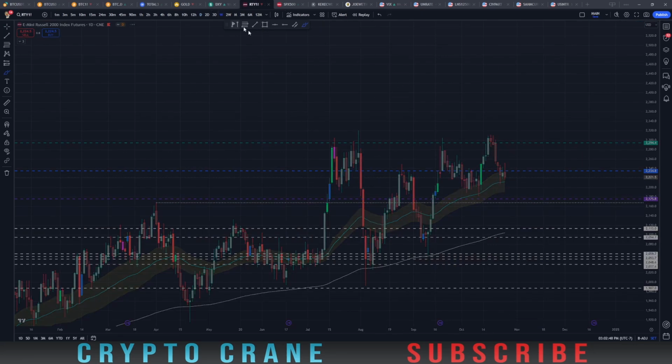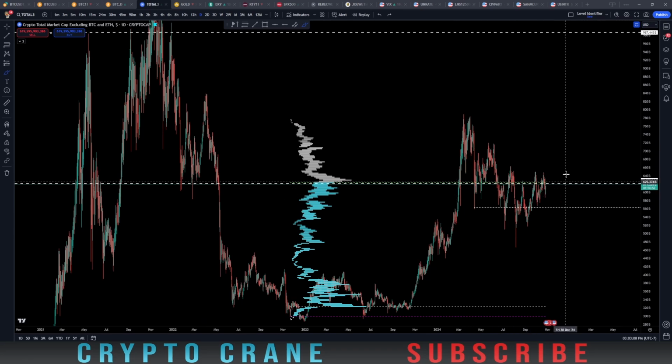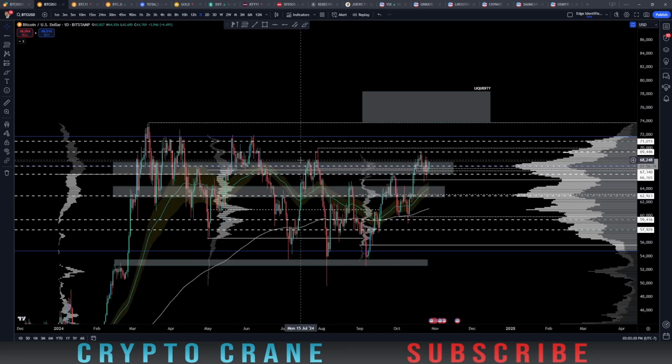The Russell's been struggling here, but I do think inevitably these highs will get taken out from the last bull market cycle. And when you see that happen, you're going to see a lot of de-risking in your risk on assets. That's going to be really good for the altcoins and total 3, as this chart is looking very bullish. And I definitely think there are going to be a lot of exciting times in the near-term future.